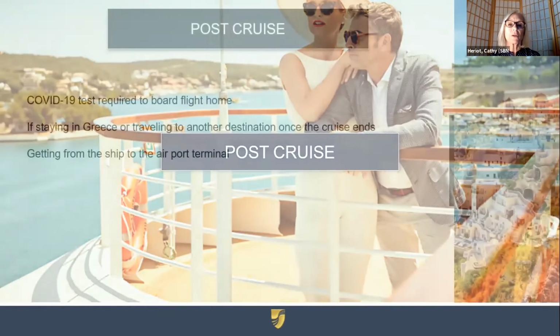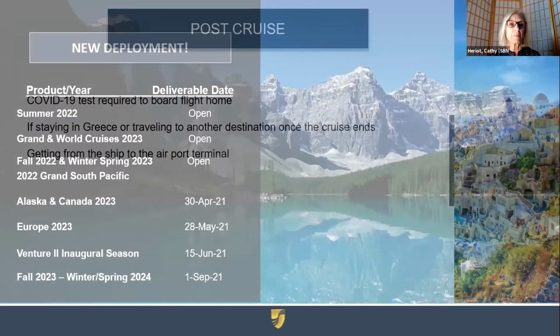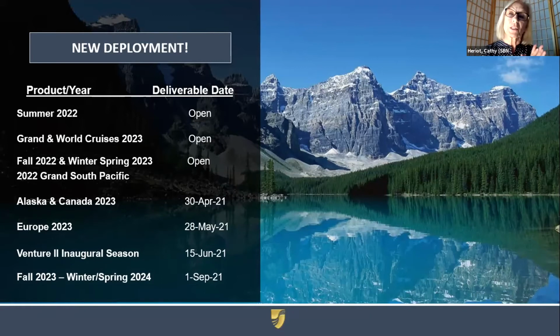And then at the end of your cruise, if a COVID test is required for you to board your flight home, or if you're continuing on to other areas throughout Europe, we will provide a complimentary COVID test for you. And again, we'll be supplying the transfer from the ship back to the airport terminal for you. So that is our return to service.